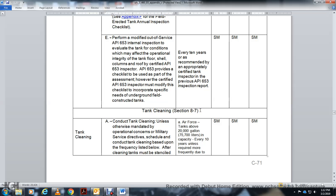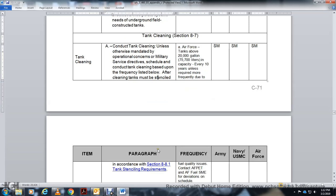Alright, tank cleaning. UFC 3-460-03, Appendix C, Inspection, Operation, and Maintenance of Petroleum Facilities. Tank cleaning. A. Conduct tank cleaning unless otherwise mandated by the operating military service concerned. Direct scheduled and conducted tank cleaning based upon the frequency listed below. After cleaning, tanks must be stenciled in accordance with Section 8-8-1 tank stencil requirements.